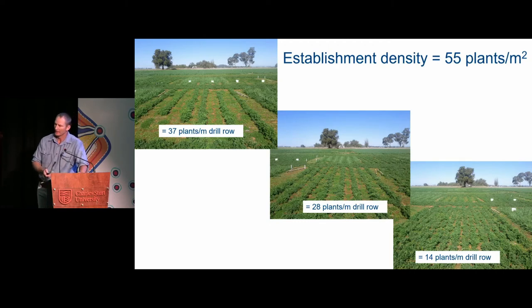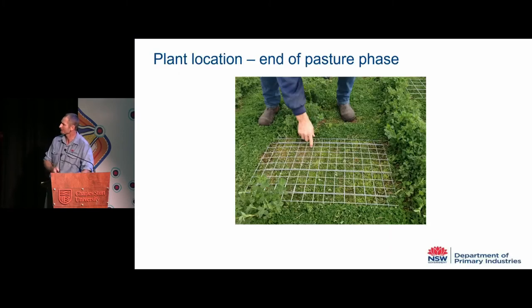So the inference here is that, because lucerne density in this treatment declined, 37 plants in these environments in the Riverina was too high a density to be sustained under these dryland conditions. It gives us a bit of a clue that somehow we've gone past a maximum threshold, and that maximum threshold is likely to be much closer to our 28 plants per metre of drill row than to the 37 plants per metre of drill row. So that helps us with a little bit of benchmarking when we're monitoring our establishment and what we should be aiming for.